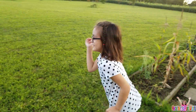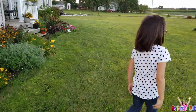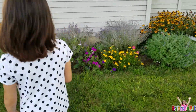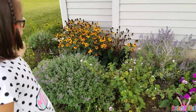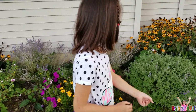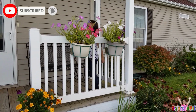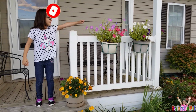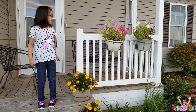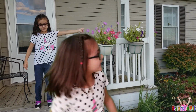Hey guys, let me take you to our front yard. So we have some flowers over here. And here we have some more flowers. Oh, purple. I think these ones are my favorite. What are those? Petunias. Hey guys, did you see the hummingbird in the background? Let's rewind it. Here it is.